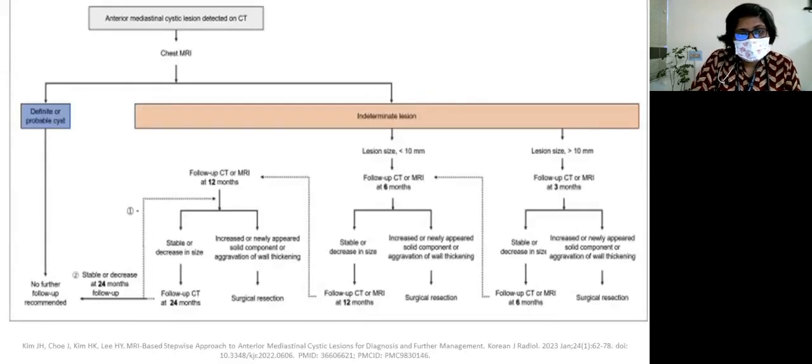For any anterior mediastinal cystic lesion which is detected, if it is a probable cyst, no follow-up is recommended. But when it is an indeterminate lesion, the further follow-up and management depend on the size. For a lesion more than 10 centimeters, it's recommended to follow up with a CT or an MRI at 3 months. When there is a stable lesion or a decrease in size, the lesion is kept on follow-up after 6 months, then after 12 months, and then after 24 months.